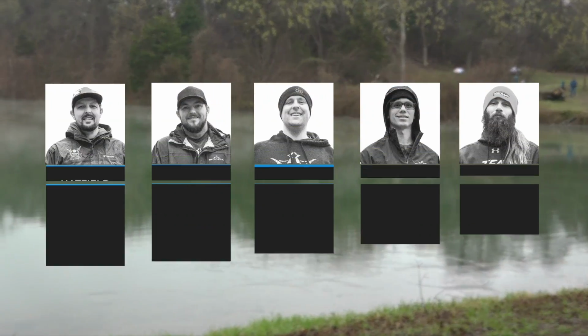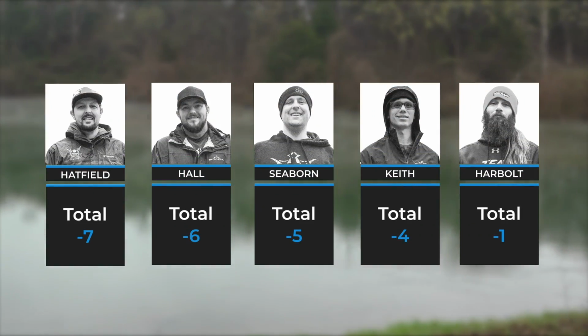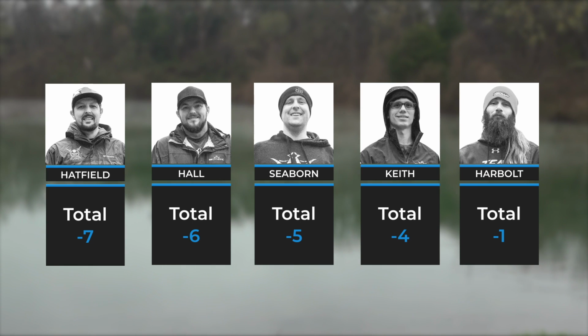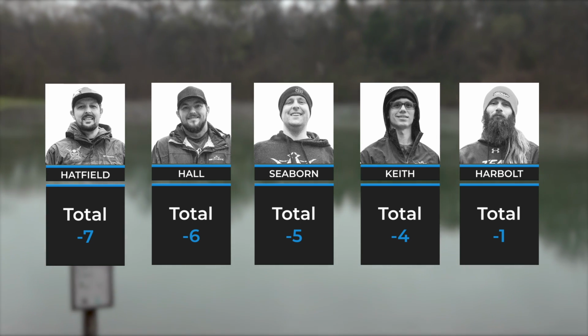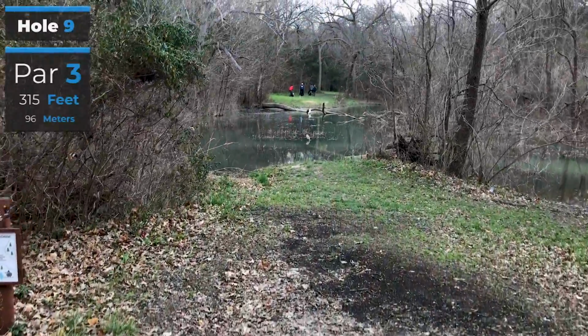So a bunch of cleanup there. Yeah, a bunch of pars. One bogey for Trevor with the unfortunate tree kick. And then a birdie for Miles. That's going to move him back within 1 stroke of Christopher and 2 of Coda.